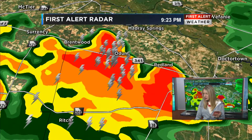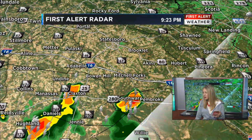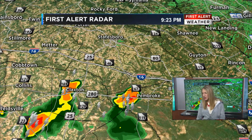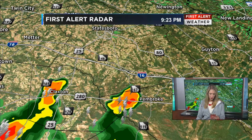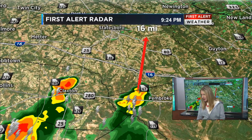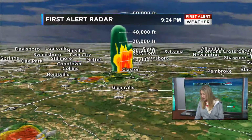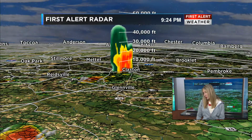Okay. Let me zoom out here. All right, so that's actually an indication that, so Brooklet, Amber Thompson, the storm is, well, one cell is 16 miles away, and the Claxton storm is about 20 miles away. So you're probably seeing that. And if you are getting winds from this storm, that's telling me that the storm is actually kind of losing a little bit of its steam and kind of letting out some air. So that's the wind that you're getting in Brooklet, okay? And that's 20,000 feet as well.